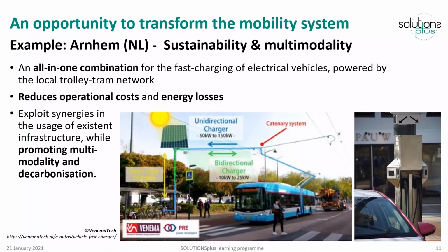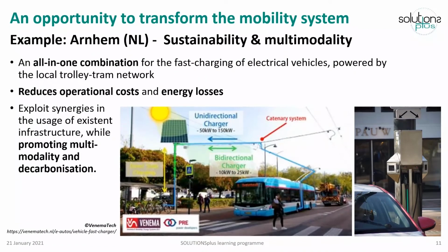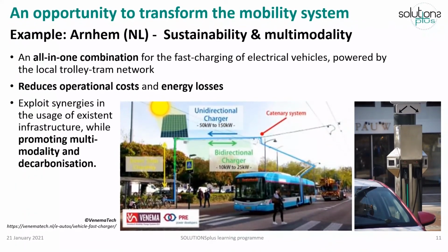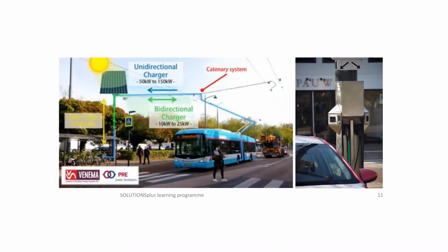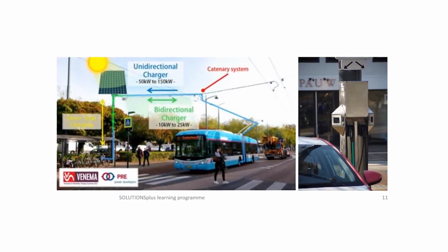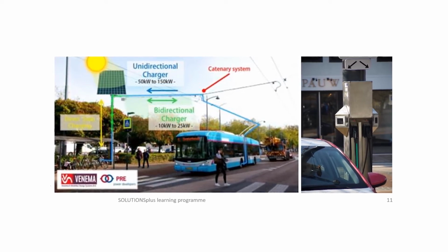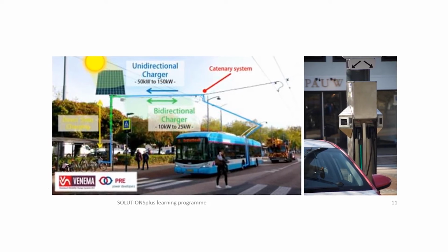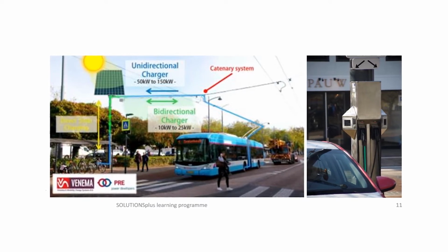The example taken here is a trolleybus network which has been in existence for quite some decades in Arnhem, but now being revolutionized and modernized as a Trolley 2.0 system, in which the trolley grid is being used also as a grid that can charge other kinds of electric vehicles. And the solution here is a multi-purpose charger that is installed along the trolley grid and from which then electric vehicles like cars or bicycles can be charged using the recuperated braking energy from the trolley buses that drive by.